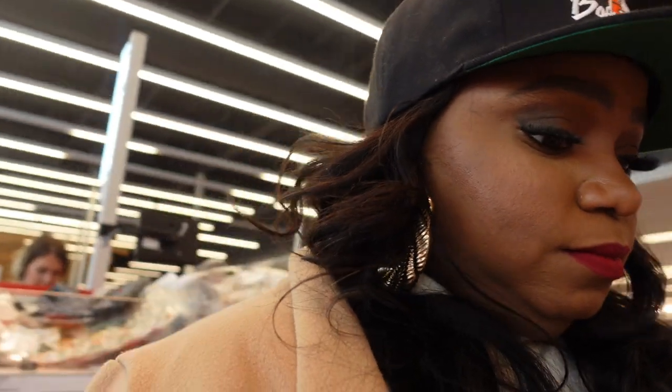Can you get a cart real quick? So since then, I've been looking for these jars. So let me grab these real quick. Then I have to update my group.